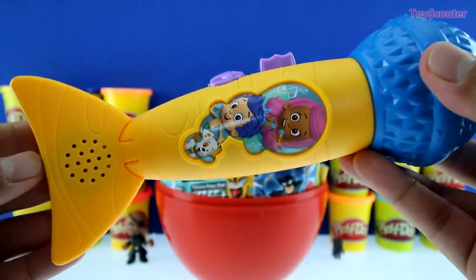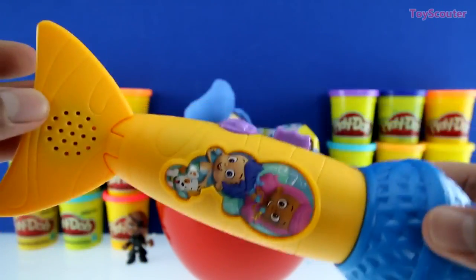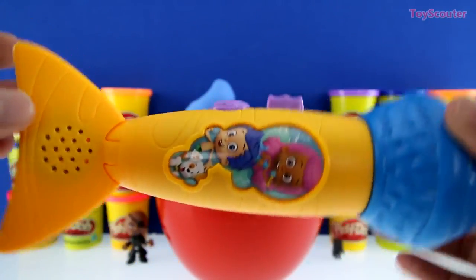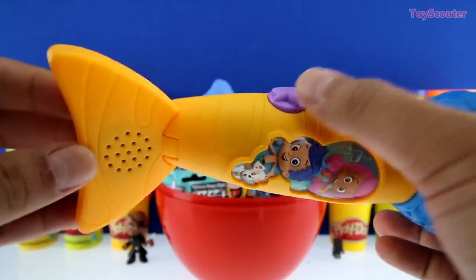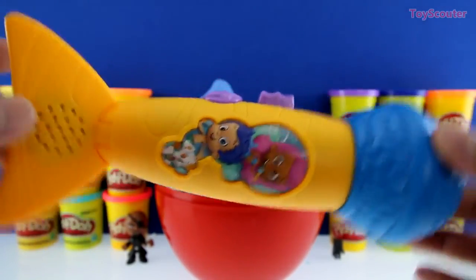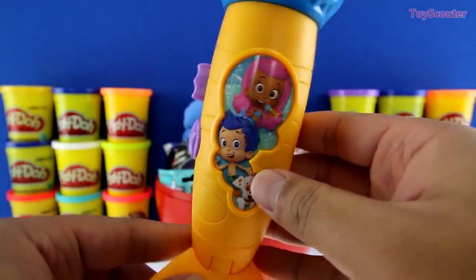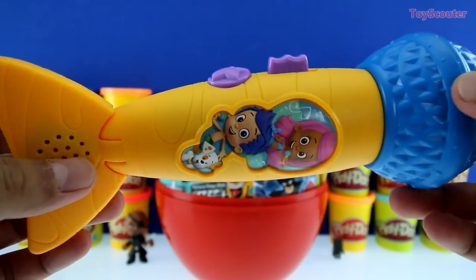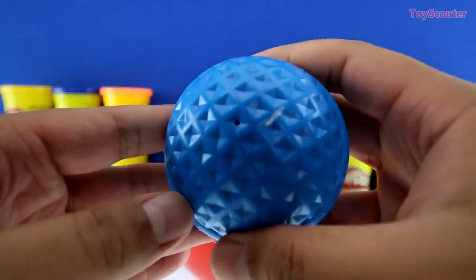And on lead vocals, you. Sensational singing. Let's try something else. That was pretty cool. What do you guys think? So this microphone has 15 different songs on it, so you can sing your heart out.